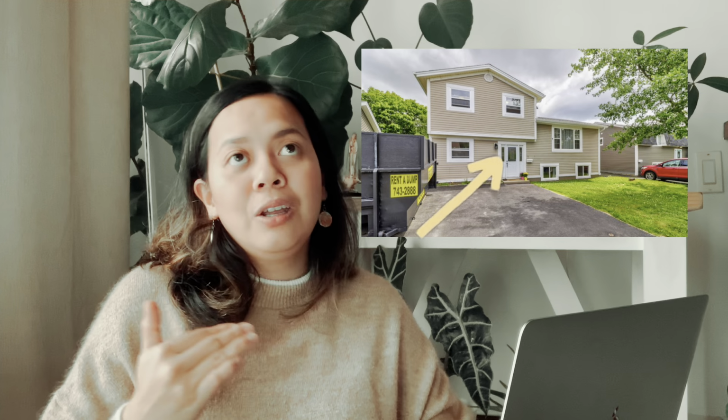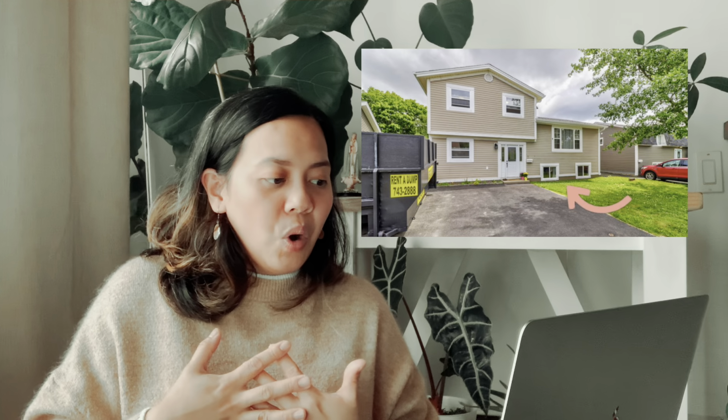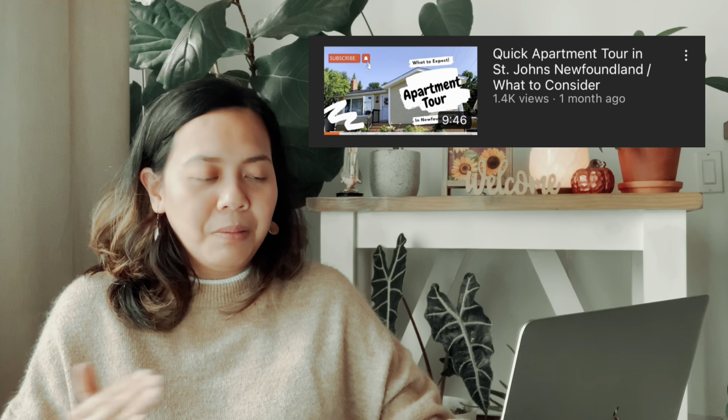So sometimes you will see posting that would say main floor apartment, which means the upper level of the house. And then you'll see a basement apartment, which means, of course, the lower level. I do have a video about a quick apartment tour, so just make sure that you check that out if you want to have an idea of what a basement apartment looks like. And then another one is a house for rent, where you are renting or looking to rent the whole house, upper level and the basement level.